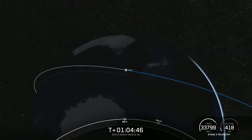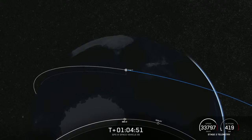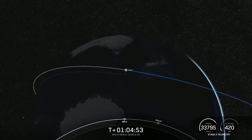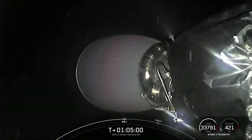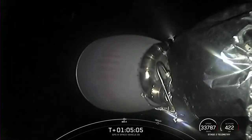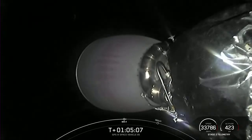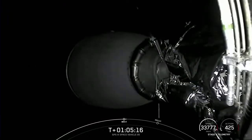Now, as a reminder, the GPS satellite is still attached to Falcon 9's second stage. Payload deployment is timed to occur once the orbit takes us into range of one of the Space Force satellite ground stations, one in Hawaii, one in California. Once we reach this point, the Falcon 9 flight computer will command release of the GPS satellite. Now, currently we're getting data through Tasmania, so it's going to take us about 25 minutes until the orbit climbs into sight of the ground stations. Satellite separation will then occur at approximately T plus 1 hour and 29 minutes.